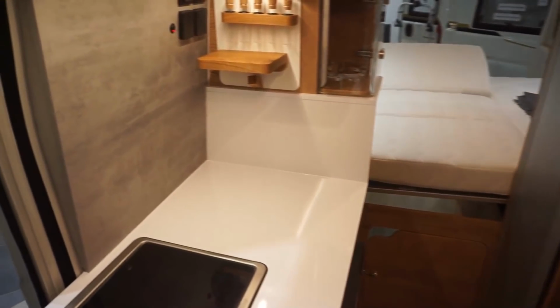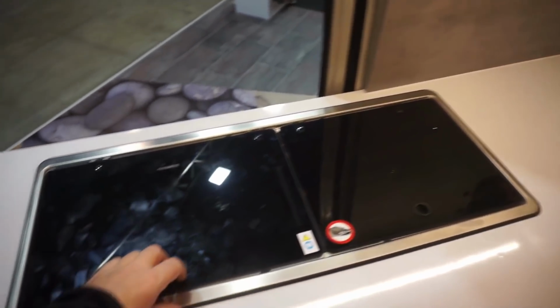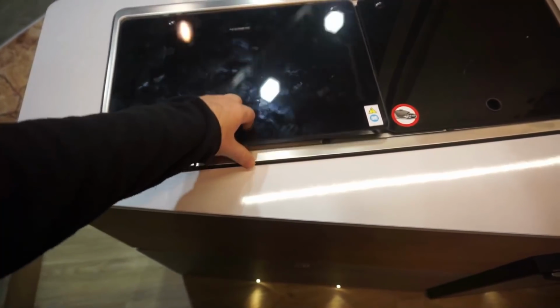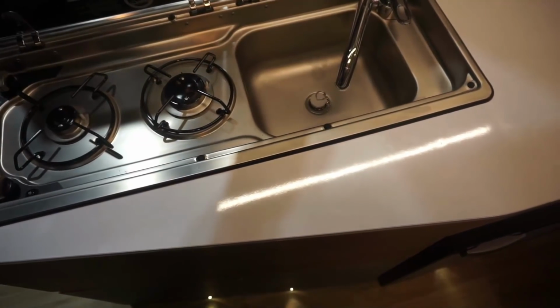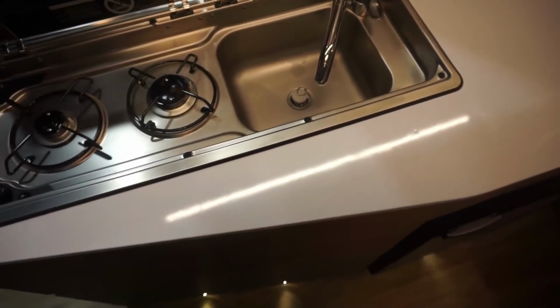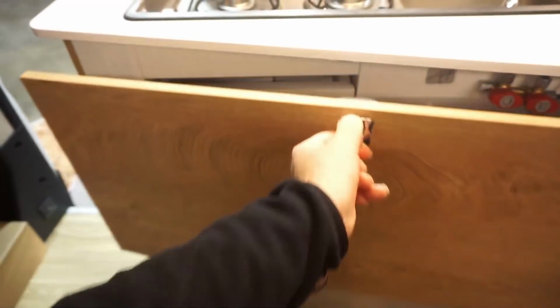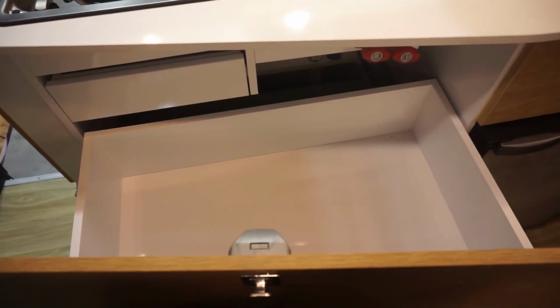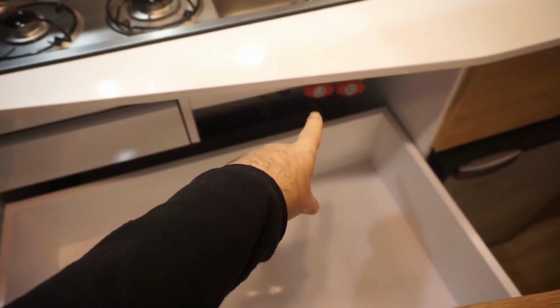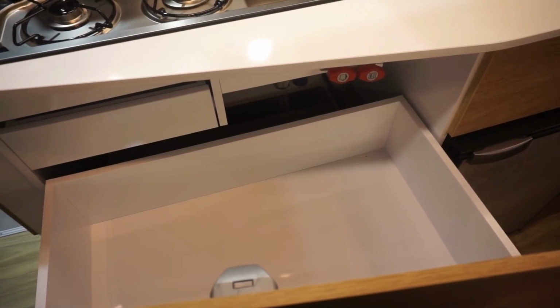Plenty of space for prep at the kitchen if you want. Of course you can use the table. 2 burners down here and a small sink. Very large drawers. Got your gas there. Notice there's only 2 of them, and the reason for that is the heating is via diesel.